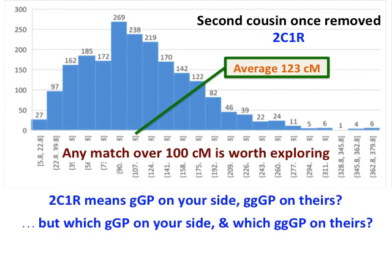Again, second cousin once removed means great-grandparent on your side and great-great-grandparent on their side. But which of your four sets of great-grandparents is it on your side? Which of the eight sets of great-great-grandparents is it on your match's side? And this is, of course, presuming that all of your great-grandparents married each other, and that one of their children was not born on the wrong side of the blanket.